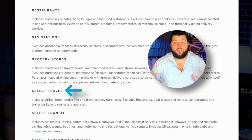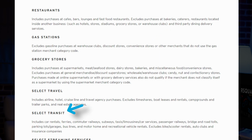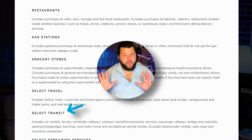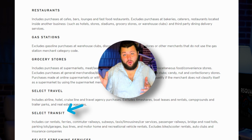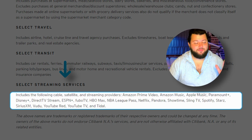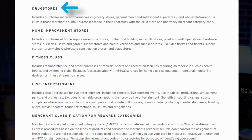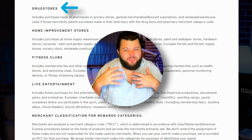Select travel. This includes airlines, hotels, cruise lines, and travel agencies. Select transit. This is a very broad category which includes car rentals, trains, subways, buses, taxis, tolls, and parking garages. Select streaming. There are too many to name, so here they are. Drugstores. Think CVS, Walgreens, and Rite Aid. I'm a Northeast boy, so that's all I know.